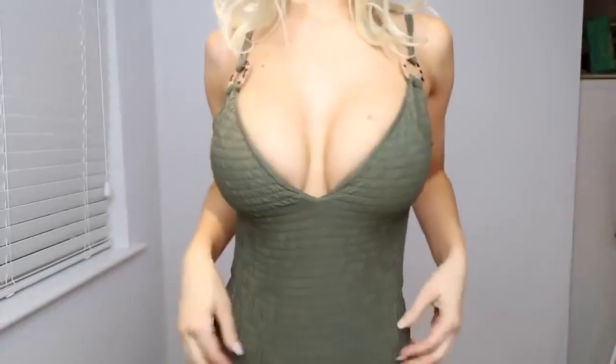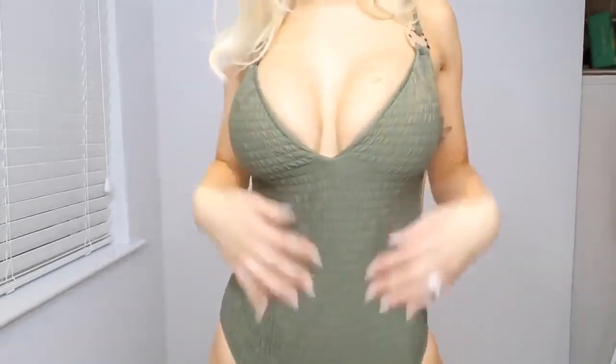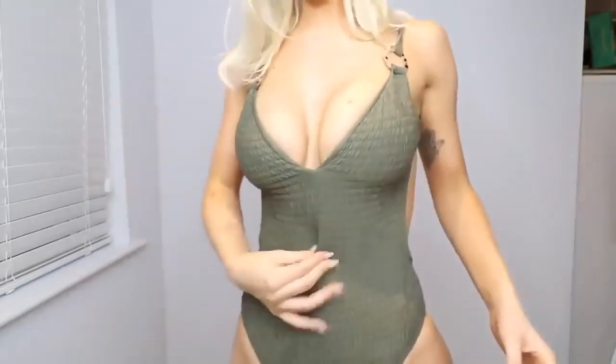But yeah, I'm just not sure what it is. I don't know if it's the material. I don't know if you can see the material on this and the fact that there's nothing pulling me in at the waist. There is a little bit of bagginess here. I'm not sure what it is I don't love about it. I don't hate it. I think it is nice.